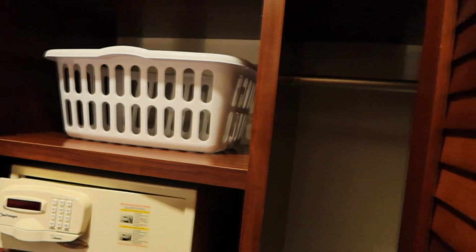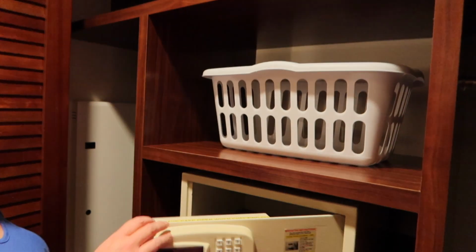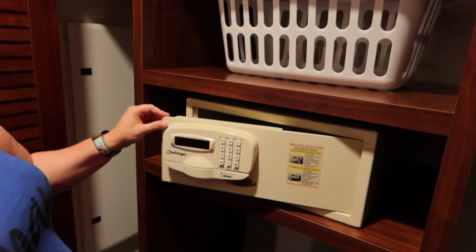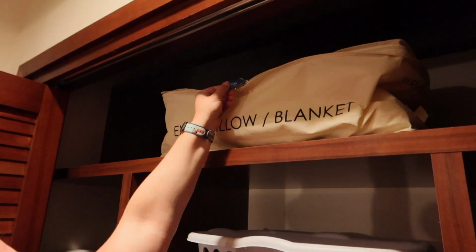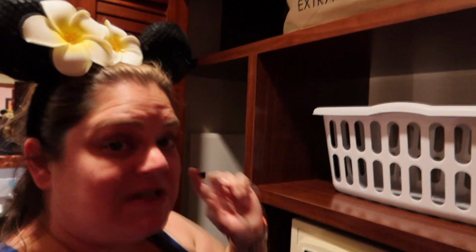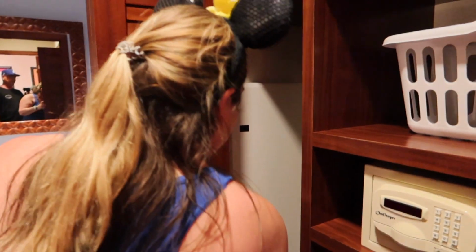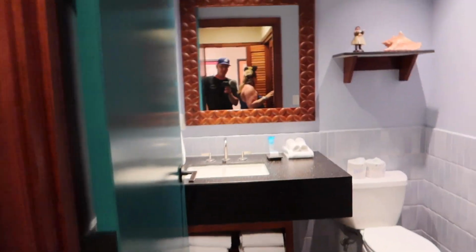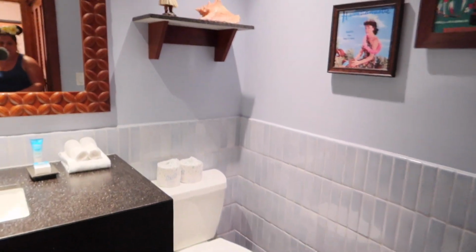Oh, wow. Got a huge safe and a laundry basket. Once again, I like that the rooms have this to show that nobody's opened them. So that's nice. And then you got an ironing board over here and a luggage rack. Wow.